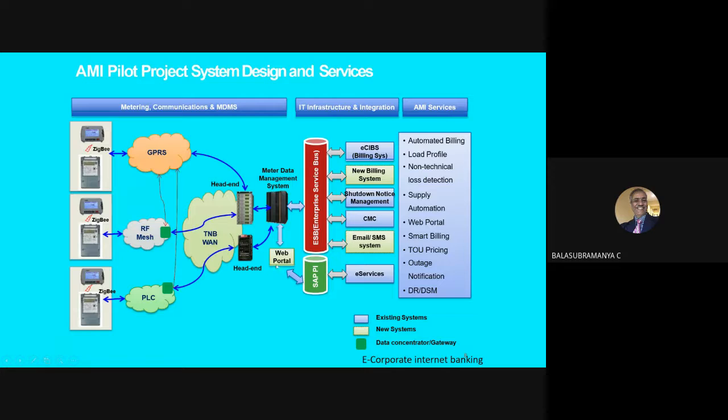And there is a web portal. And then this comes to a bus called ESB, that is nothing but the enterprise service bus. The enterprise service bus consists of the billing, the traditional billing. Here it is ECIB, that is nothing but corporate internet banking earlier. So this is earlier actually. This color is earlier, and this color is the new color, that is, the new system they call.